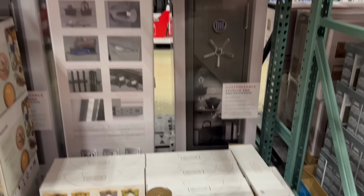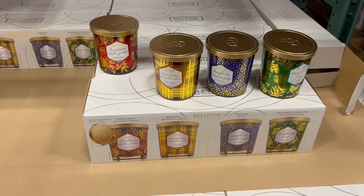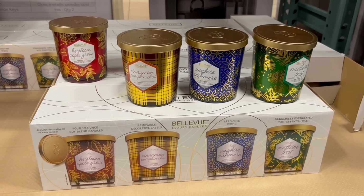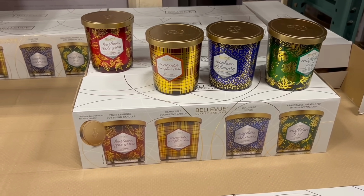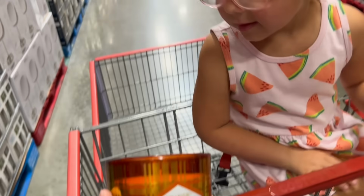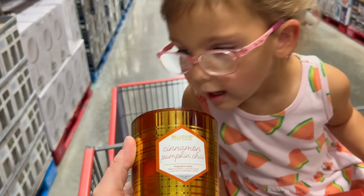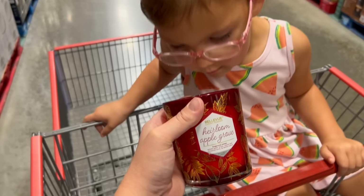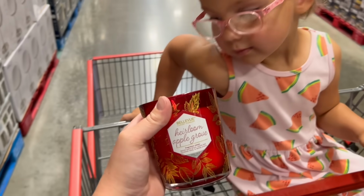Well, these guys were kind of hidden away back here. Usually these make their way to the front for holiday stuff, but maybe just because it's a little bit before actual holiday season, they're tucked away back in a random aisle. Those look really nice though. That one says pumpkin chai. What do you think? I just smell it. Try again. There you go. Oh, thanks. The red one is heirloom apple. I always like matching apple for September and pumpkin stuff for like October.